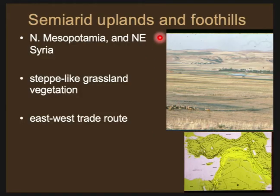Right. The Fertile Crescent, again, these semi-arid uplands and foothills. Foothills is the small hills right before you get to the mountains. So sort of slow rolling hills over here. Flat plains over here, fed by rainfall, before you get up into the high mountains where it's not optimal for agriculture. Right? So it's kind of steppe-like grassland.